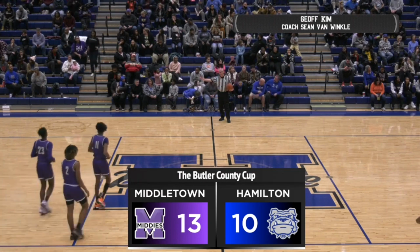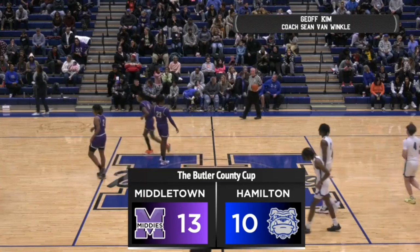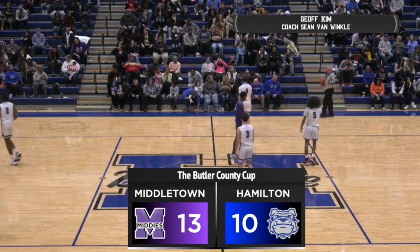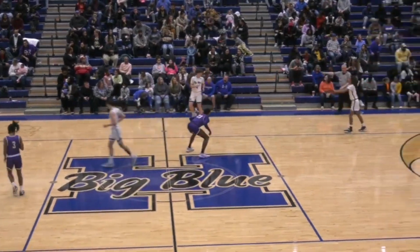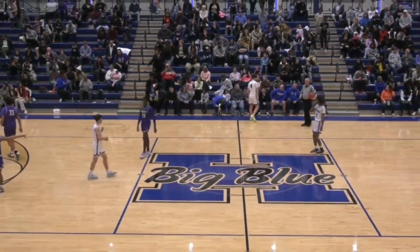Absolutely. And looking at the statistics here, rebounding-wise, it's 6-6, even Steven. But the thing that the Big Blue are doing, they're turning the ball over a little too much with 5 turnovers already in the first half. That has to have Coach Higgins a little bit worried as they start the ball here in the second quarter.